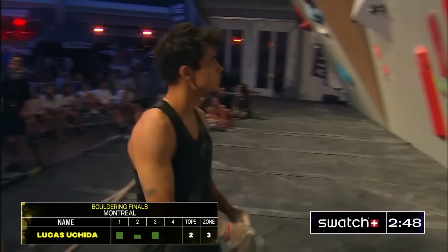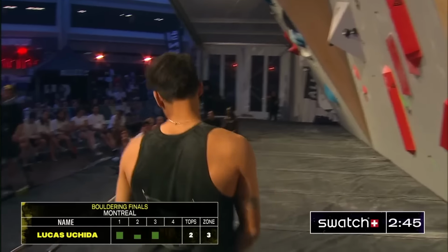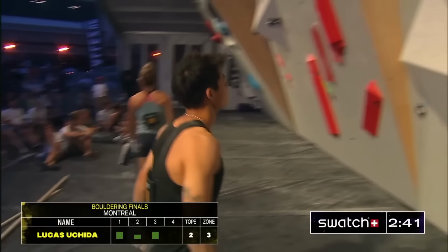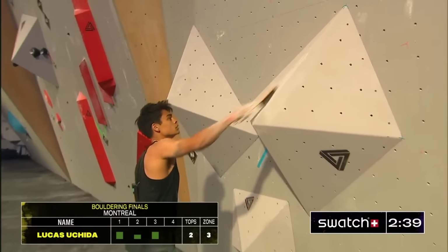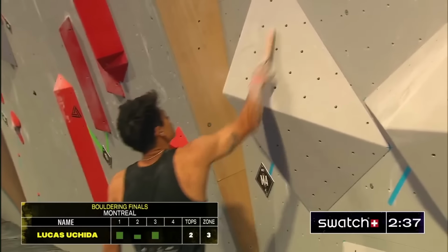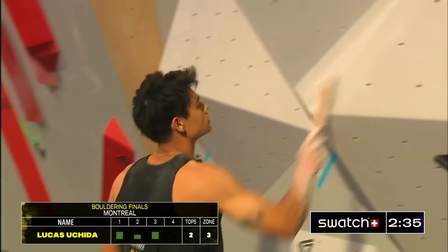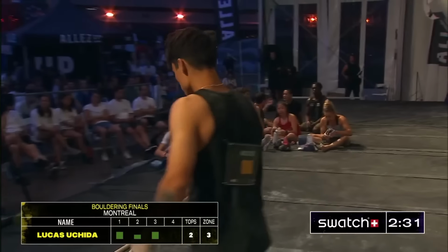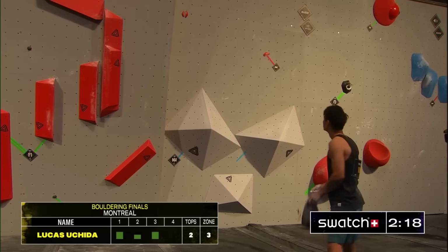Lucas with light footwork, but not quite enough left-hand stick. And you even saw him sort of wind up with the thumb as his only real point of contact, keeping him on the wall. Love it. Love movements like that. Love holds like that. Obstacle.